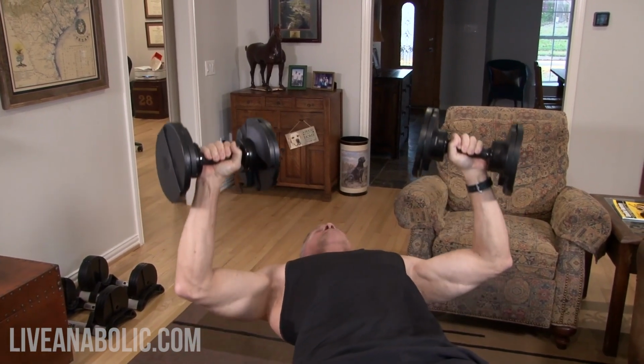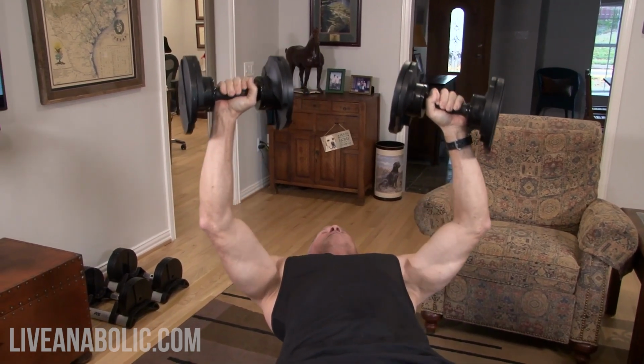So guys, part of the tricks to building a big chest is hitting all these muscle fibers from different angles, because it's a pretty big muscle group. The flat dumbbell bench press is a great all-around exercise because it's the one that's calling upon the most muscle fibers. The biggest percentage of your chest muscle fibers are being used. And that's why typically you can lift the heaviest dumbbells when you're doing them on a flat bench.